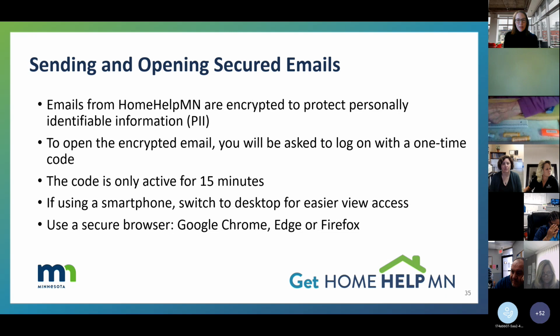It's really hard to do this on a smartphone, if not impossible, so switch to a desktop for easier access. And be sure you're using a secure browser. So Google Chrome, Edge, or Firefox are secure browsers that can open these sorts of emails. If you have trouble or need us to send the information in a different way, feel free to reach out to us. Happy to help as much as possible or send it by fax or a different way.